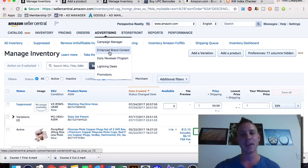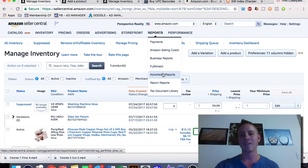Enhanced Brand Content, if you have a trademark, right? Promotions, when you are running those initial product launch promotions to try to get your product up onto page one, and then use the organic momentum once you are on page one for your top keywords to stay there. This is where we do our advertising reports, right?